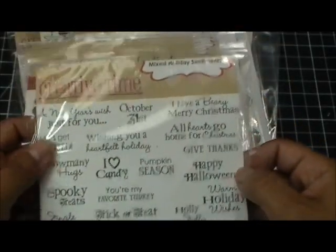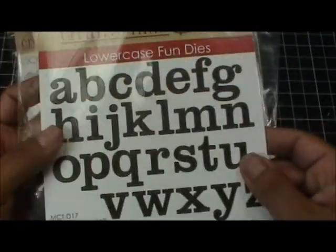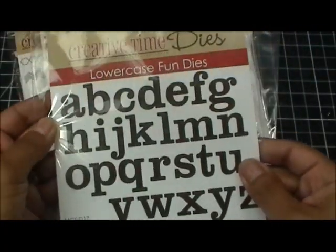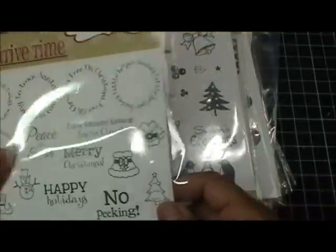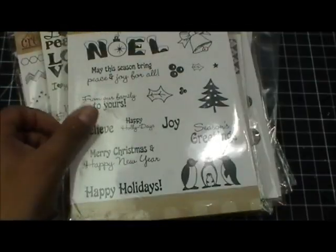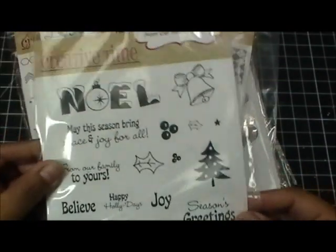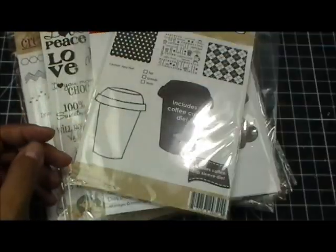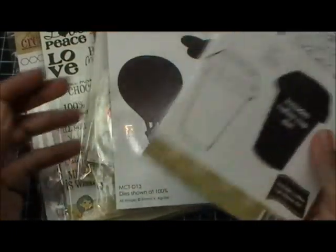I used mixed holiday sentiments. My favorite in the whole wide world, my lowercase fun dies. I used my All Around Christmas, which I came out with last year, and I still love it. From our family to yours. Love this set. One of my favorite Christmas ones I came out with this year.